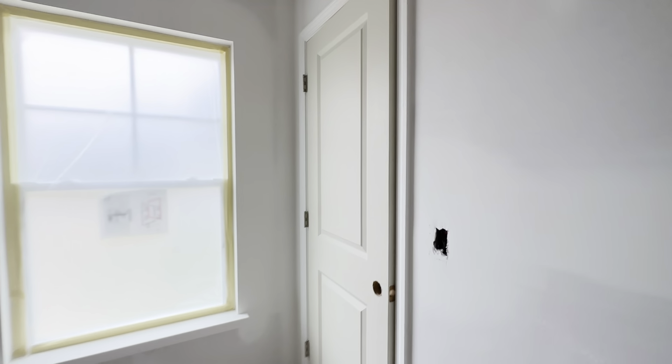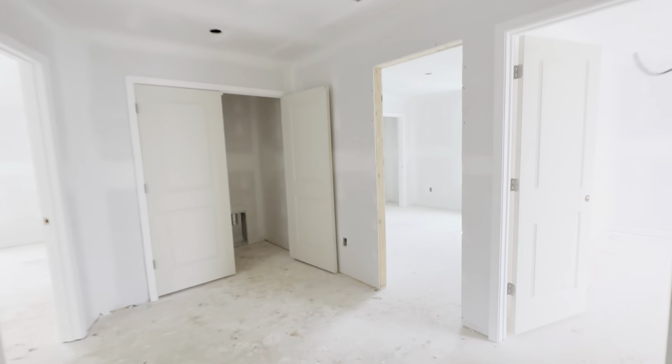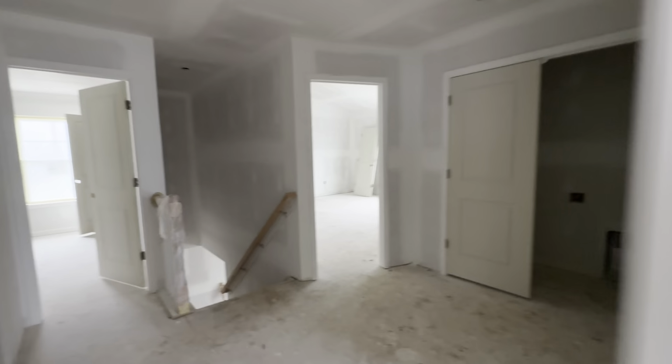So you'd have one bedroom here. Full bathroom here. Linen closet. Another bedroom. Closet with a window. Another bedroom here. Laundry closet here.